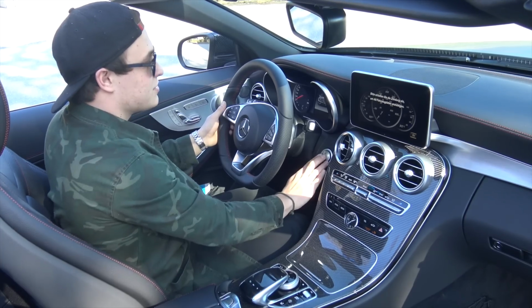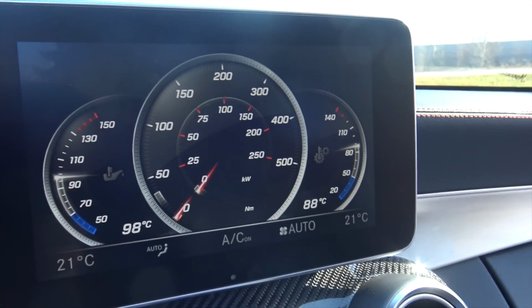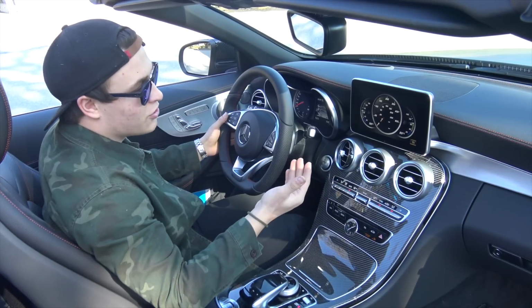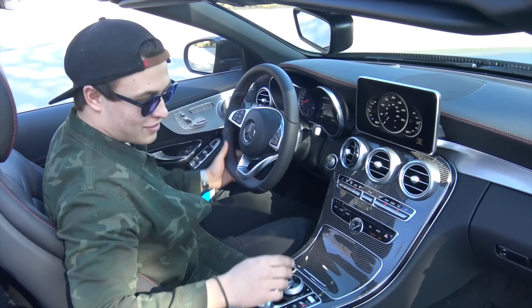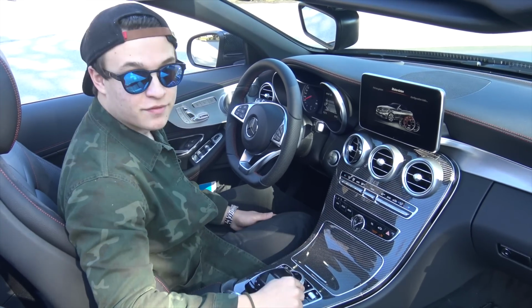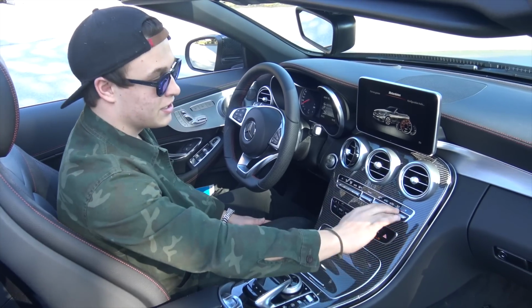I'm going to start the car real quick. Now here you have all the different settings, the oil temperature, the power, the torque and everything. That is just something to play with, but I really like it. It is super cool. In the center console we also have a button for the valves, for the suspension to make it a bit more stiff, and here in the front the climate and everything.